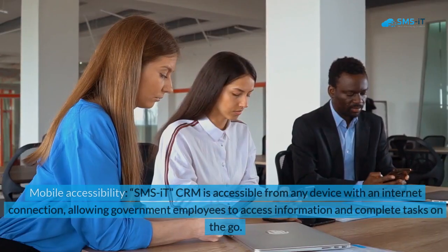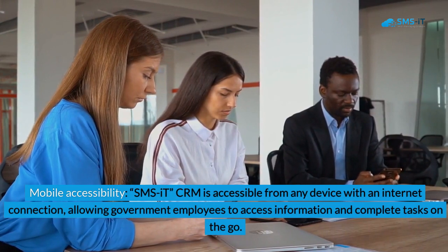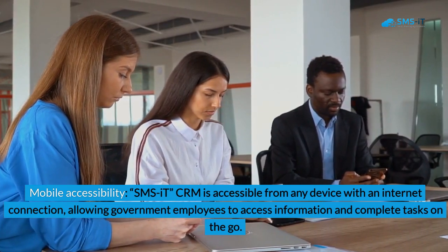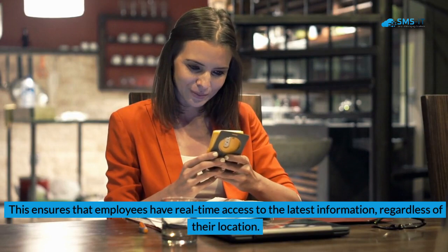4. Mobile accessibility. SMS-iT CRM is accessible from any device with an internet connection, allowing government employees to access information and complete tasks on the go. This ensures that employees have real-time access to the latest information, regardless of their location.